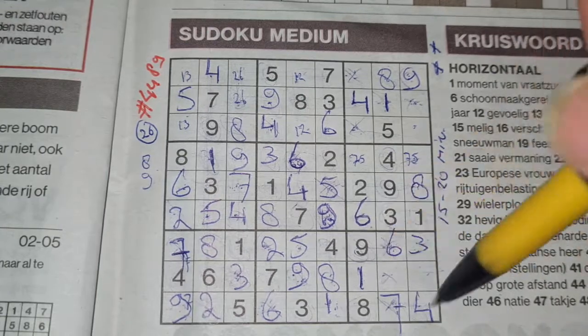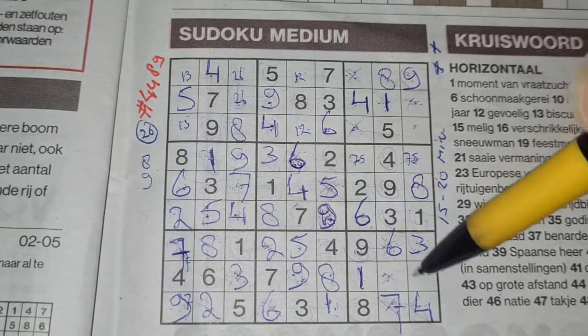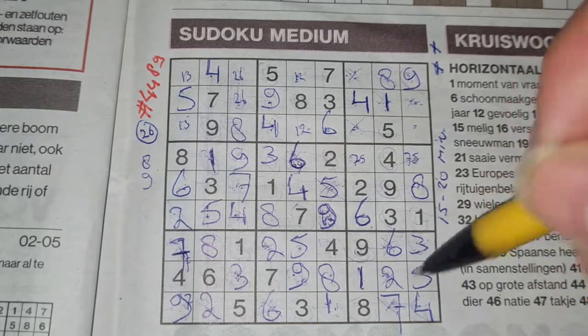2 numbers left in this big square. 4 numbers are 1, the 2 is missing. The 3, the 4 and the 5 is missing. 2 and the 5. We have a 5 there, no 5 there. 5 should be here and a 2 goes there.